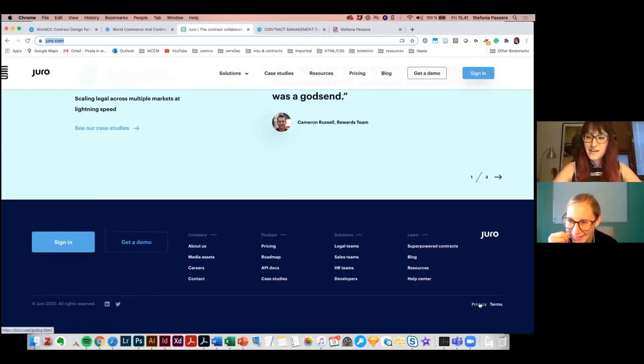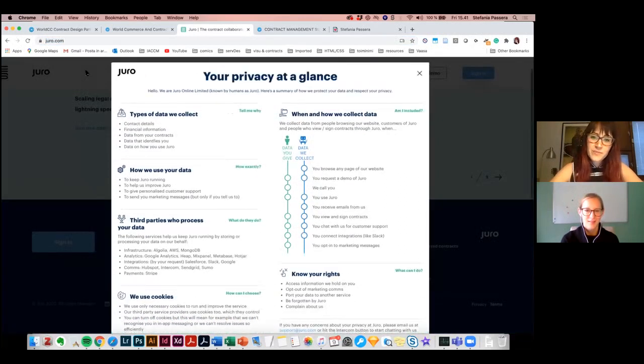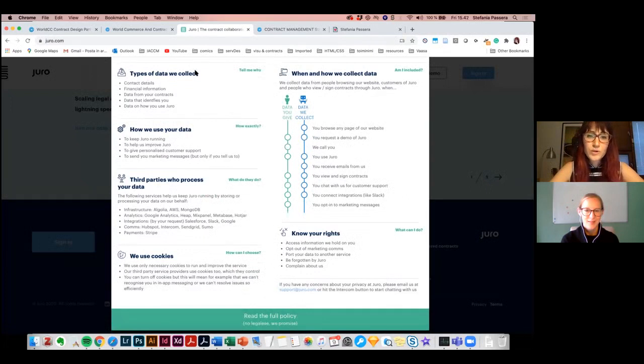Usually when you click this link, you would expect to be assaulted by a wall of text. And what we did is, there's been a lot of talk about this layered approach to disclosure, so we wanted to show what that looked like. The design pattern that we used here was short form, long form. When you click, you're just welcomed by a modal, basically a screen's worth of information that is your privacy at a glance. It tells you just the very key things in bullet points: what types of data we collect, how we use them, who the third parties are, that we use cookies, and when and how we collect data. And there's a nice visual, a timeline that explains chronologically the data that people voluntarily give or the data that is collected automatically through analytics, and a summary of the rights.